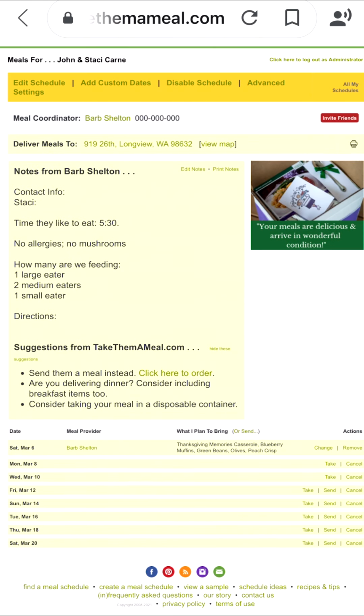And then another tip is, if at all possible, take your items in disposable containers. This way, the recipient does not have this whole big pile of serving dishes, muffin tins, etc., that they have to return to people, especially if they are in a position of needing meals to be brought. They probably don't need one more thing to do.